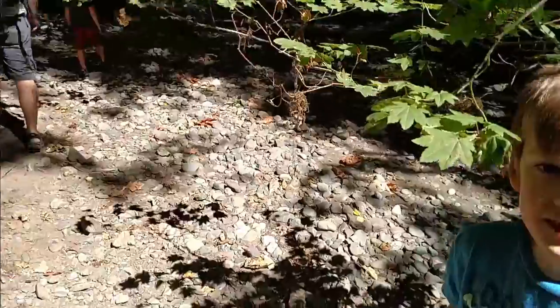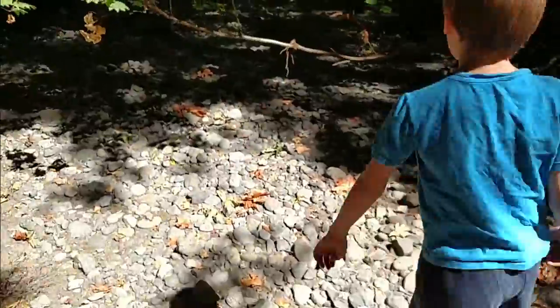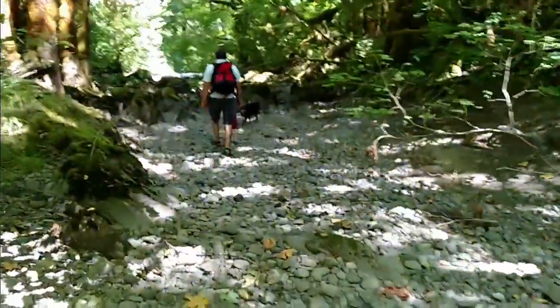At least I can walk in it. Yes, you can walk using these special shoes. Yep, those are very fancy water walkers. Those are the best shoes ever. They're also good for mountain climbing because they have spikes and cleats on the bottom.